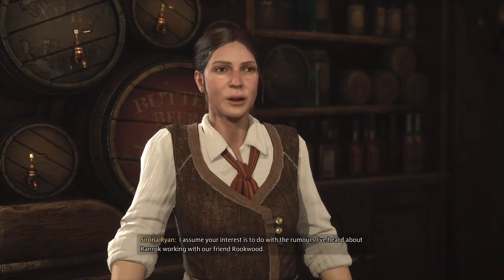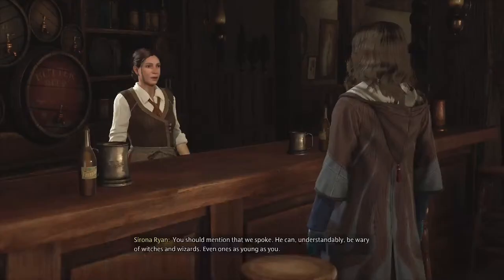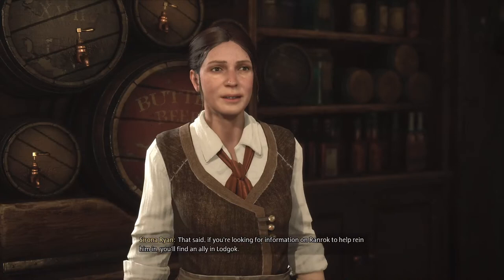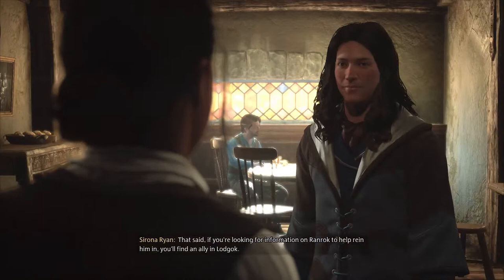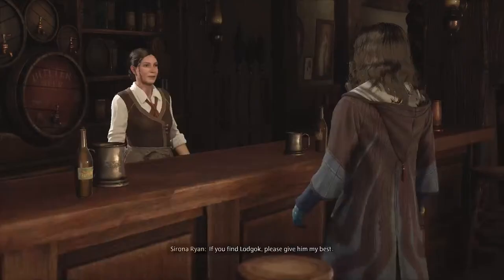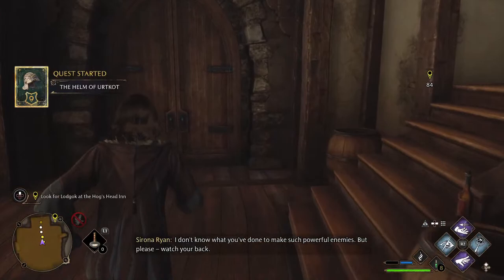I assume your interest is to do with the rumors I've heard about Ranrok working with our friend Rookwood. It is. If he's not here, you might find him doing business at the Hog's Head. He's a trusted metal trader. You should mention that we spoke. He can, understandably, be wary of witches and wizards, even ones as young as you. That said, if you're looking for information on Ranrok to help rein him in, you'll find an ally in Lodgok. Thank you, Serona. If you find Lodgok, please give him my best. I don't know what you've done to make such powerful enemies, but please, watch your back.